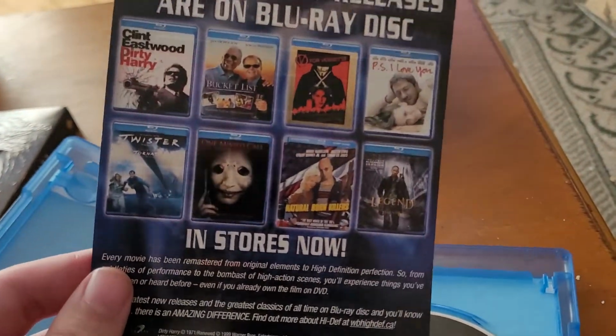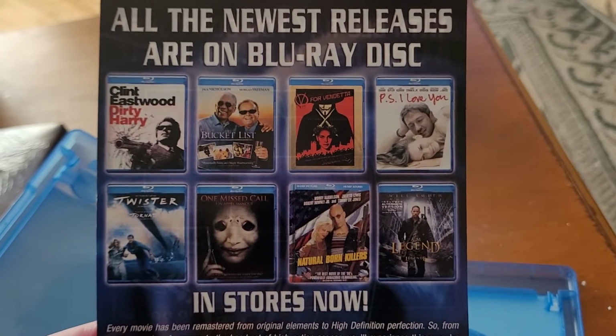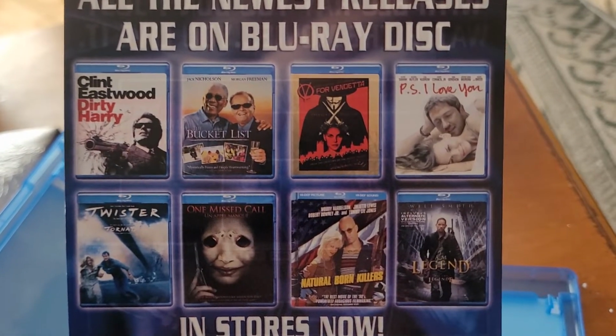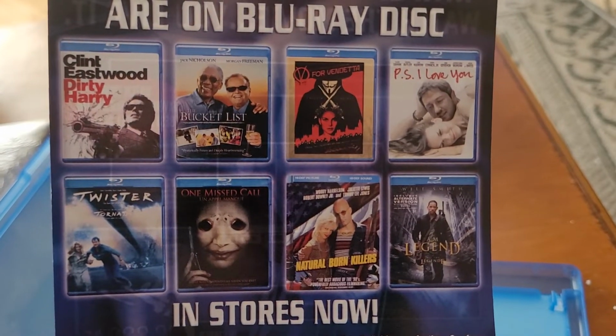But for releases at the time of the HD DVD and Blu-ray format, I'd say HD DVD actually took the cake for being a better format. All the newest releases are on Blu-ray disc. You got Dirty Harry, The Bucket List, V for Vendetta, P.S. I Love You, Twister, One Missed Call, Natural Born Killers, I Am Legend.